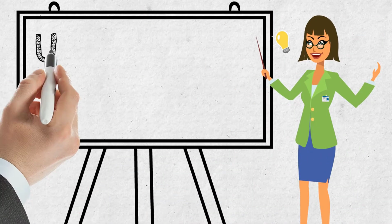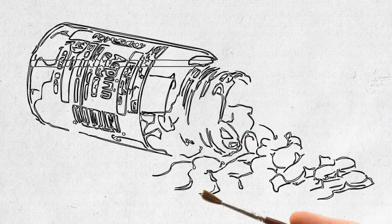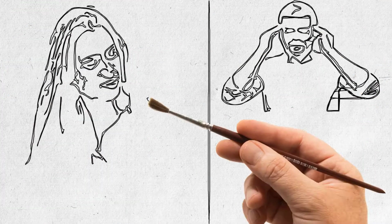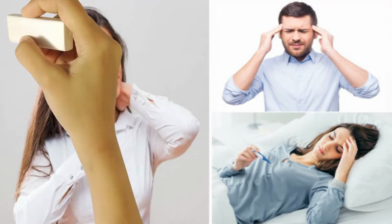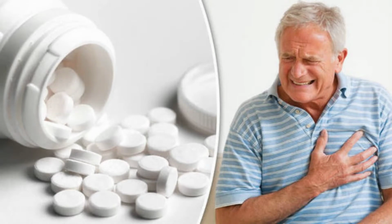Today we will discuss unusual uses of aspirin. Aspirin is one of the most widely used over-the-counter medicines. It comes in handy anytime someone complains of pain, a mild fever, or a migraine. Aspirin can also help prevent strokes and heart attacks if taken in the right dosage.